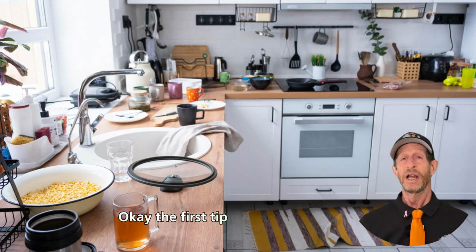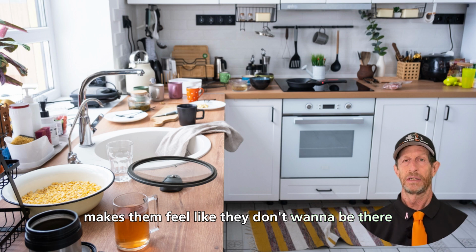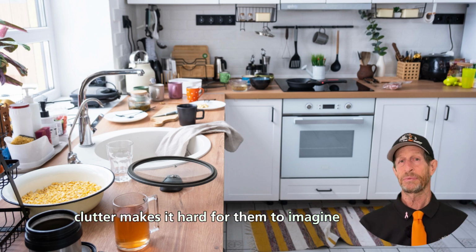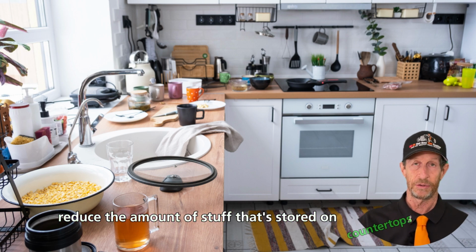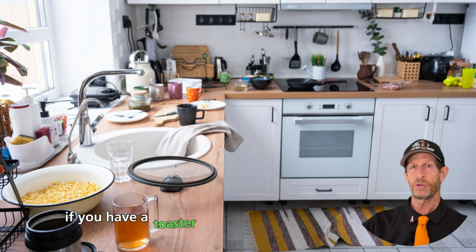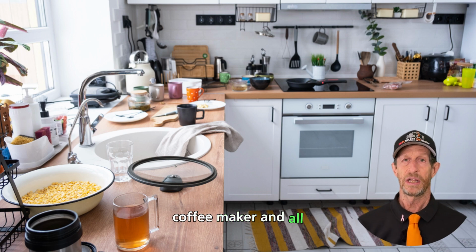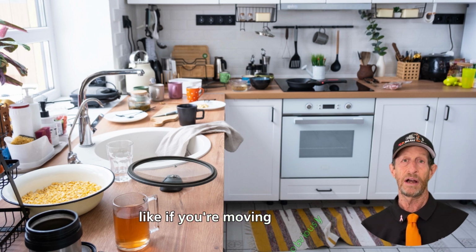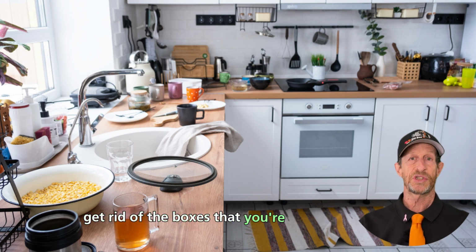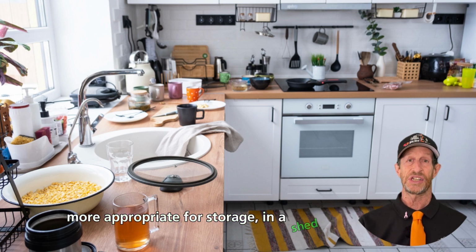Okay, the first tip, clean and declutter. People don't like to see dirty stuff. It kind of grosses them out, makes them feel like they don't want to be there. Clutter makes it hard for them to imagine the place the way they want it. So you want to reduce the amount of stuff that's stored on countertops, like in your kitchen if you have a toaster and a microwave and a bunch of different little things, coffee maker and all. You want to get rid of some of the stuff on the counter. Get rid of boxes, like if you're moving, obviously, get rid of the boxes that you're starting to store. Put them in the garage or somewhere that's more appropriate for storage, in a shed or something.